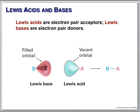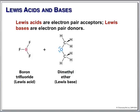Specific example, boron trifluoride. This is a compound that we use in organic. This stuff is very unstable by itself. Why? Because boron is group 3, isn't it? It only has 6 electrons around it. Very unhappy. This makes boron a perfect Lewis acid. Big, empty orbital.